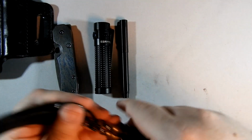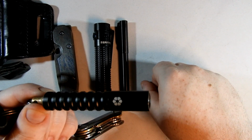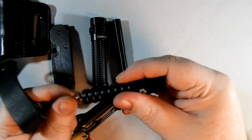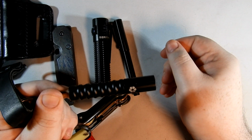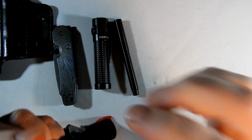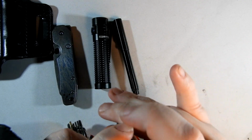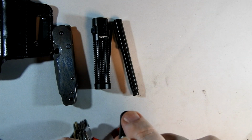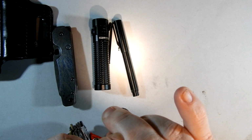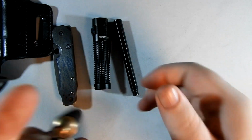Anyway, so then this is the Prometheus Lights Beta QR quick release. You just pull, and this comes off. It is a AAA flashlight with 3 modes. It's a twist light. So you have low, but you can barely see, medium, high. Very good light, a little backup.